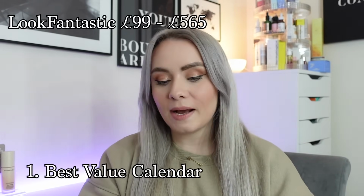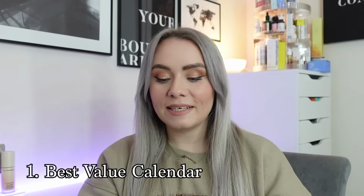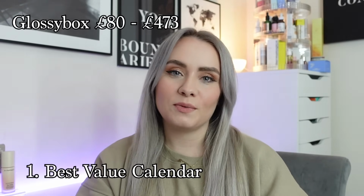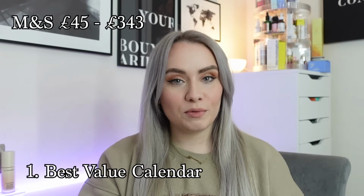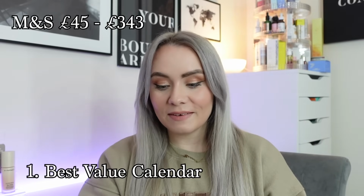That one was £99 and the value was £565. So the cost was 17% of the value. Then we have Glossy Box, which was priced at £80 and the value was £473. So that was only 16%. Then we have M&S coming in strong at the £45 mark with a value of £340. So the cost was only 13% of the value.